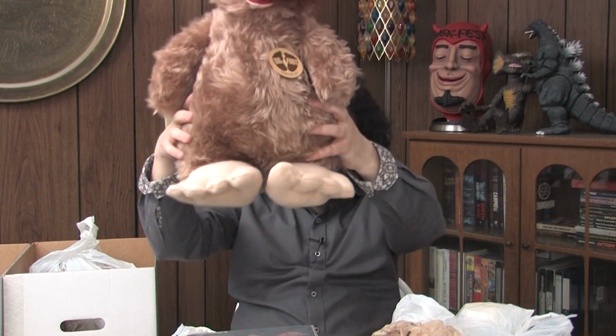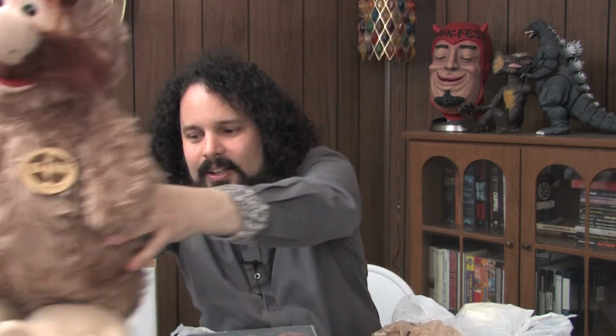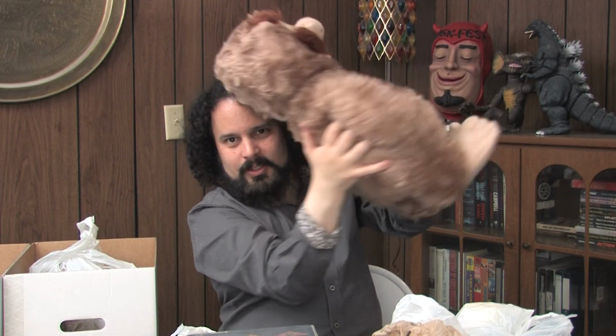And then here's a ginormous Animal Fair Bigfoot. Ah, there it is. Woohoo! Big one, see? And I don't have one, but they made a 5 foot tall one as well. Even bigger than this. A gigantic one.